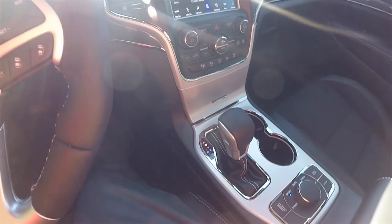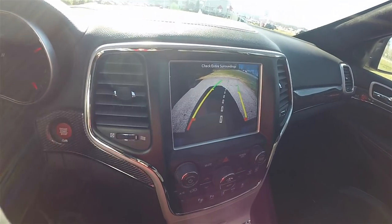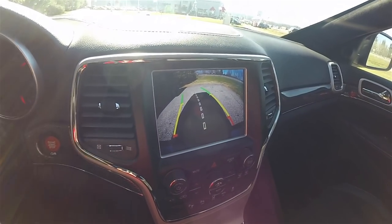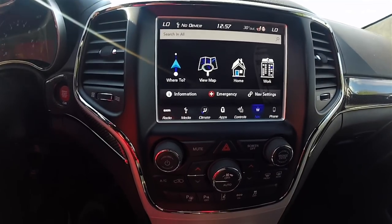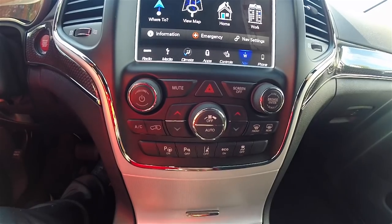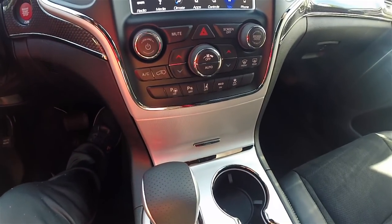And by placing the vehicle in reverse, it does activate the ParkView backup camera with active guidance lines. Works in conjunction with the ParkSense ultrasonic parking sensors. And moving down the center stack, you do have redundant controls for audio and climate. You've also got your various drive controls for lane keep assist.